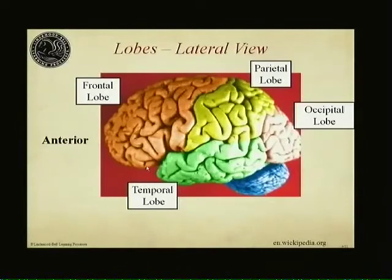The odd thing about the way the brain is organized is that even though the eyes are up here in the front, the information that comes directly from the eyes into the brain goes all the way to the back of the brain. Very strange sort of organization, isn't it? But that's the way it's set up. And so the first sensory information that comes into the brain is at the occipital lobe, in the very posterior part.